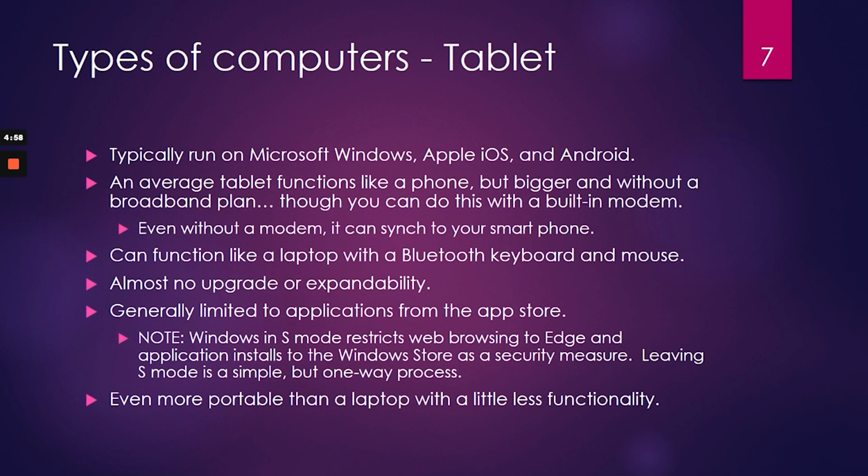The last type of computer I'd like to talk about is the tablet. Tablets typically run on Microsoft Windows, Apple iOS, or Android. You might notice that Microsoft runs the same operating system on tablets and desktops where Google and Apple do not. And that's been a part of the Microsoft dream ever since Windows 8. It's to get the same computing experience across all devices, have them be able to sync, even including phones at one time. I personally think that's kind of hurt the desktop functionality, but I don't see that changing anytime soon.